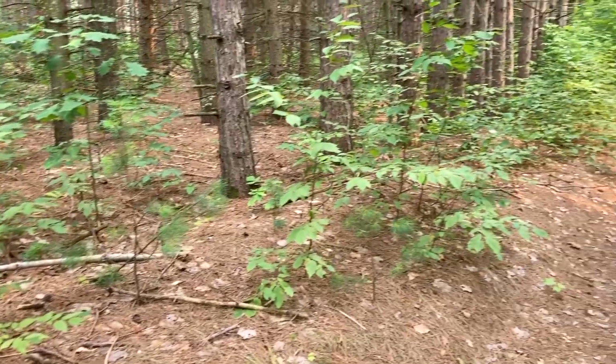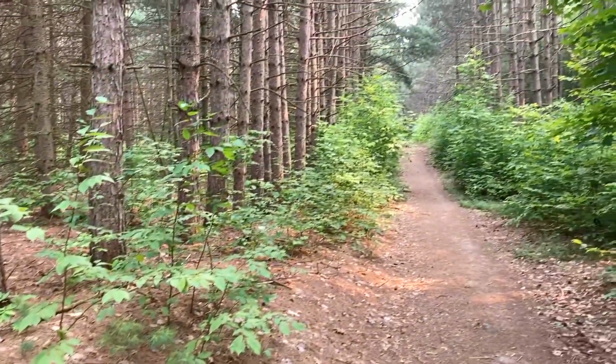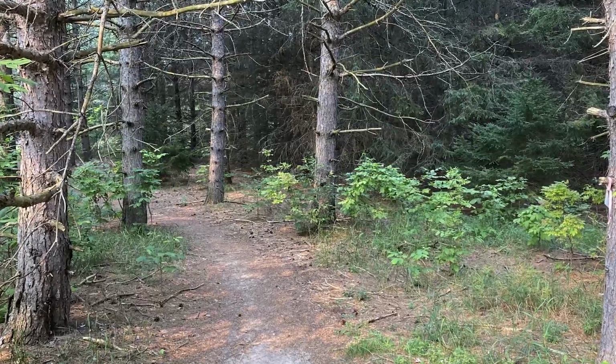Whether you're a fair weather hiker like me or enjoy cross-country skiing, the Hill Nature Preserve has the trails and views for you. For more information about it, you can check out the website for the Little Traverse Conservancy at landtrust.org. Thanks for exploring with me.